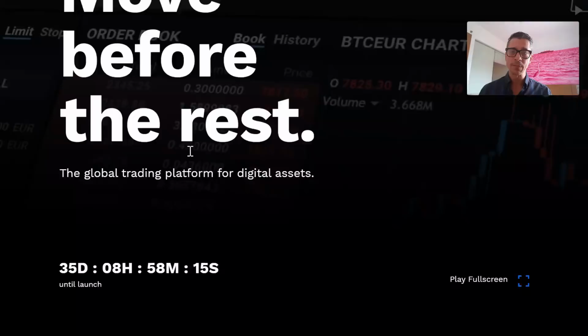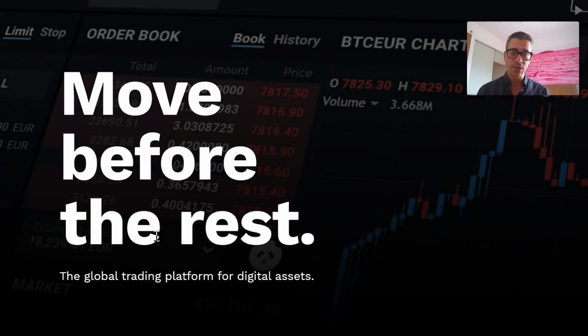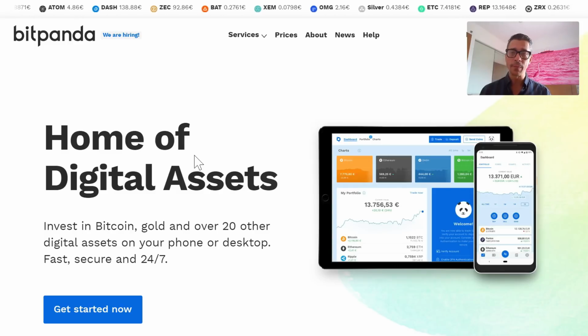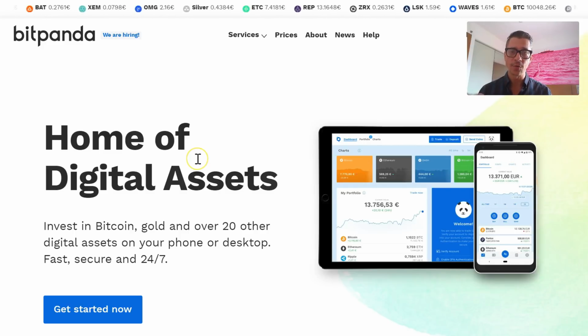As you can see, the website has not yet started. They have a countdown, 35 days until the global exchange starts, and this will be globally, not only in Europe. So right now, Bitpanda is for European customers. It is based in Austria. And when I'm saying European customers, I mean people who are based in the Euro economic zone, not only in the European Union, but pretty much all of the countries that are in Europe.